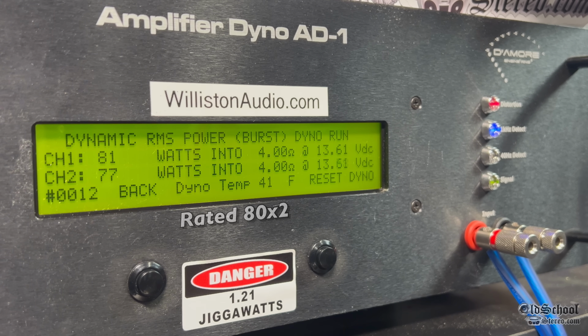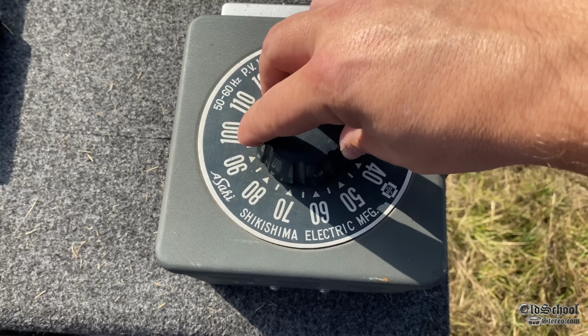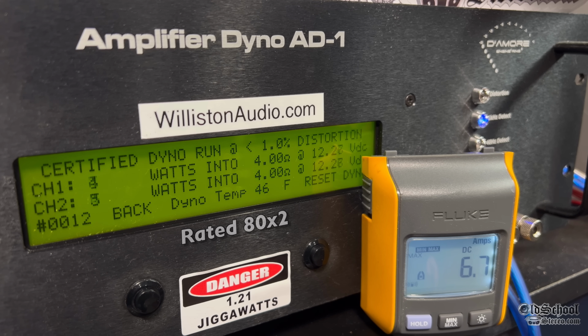This amplifier does have a regulated power supply, so it's going to limit the dynamic headroom, even though the manual says it has 3 dB of dynamic headroom, 82 and 77. Now let's crank that voltage down to closer to 12 volts, because they say it is rated 80 watts times 2 at 12. So we're running the test here at 12 volts, and yes, we get 80 watts exactly per channel.